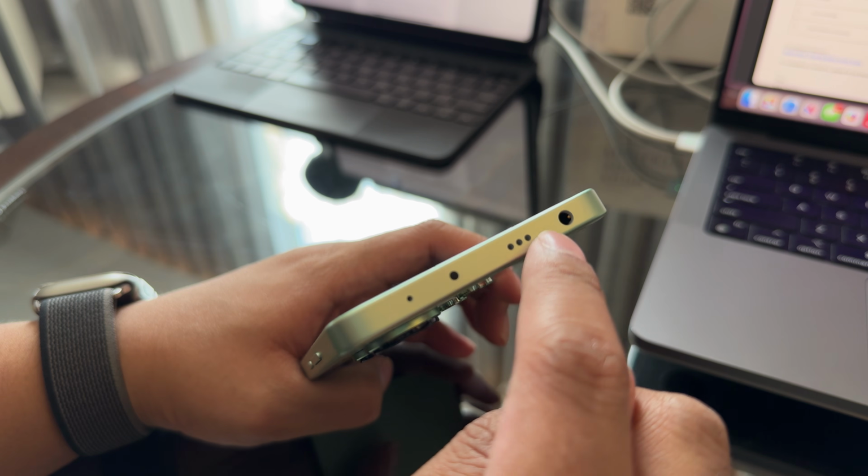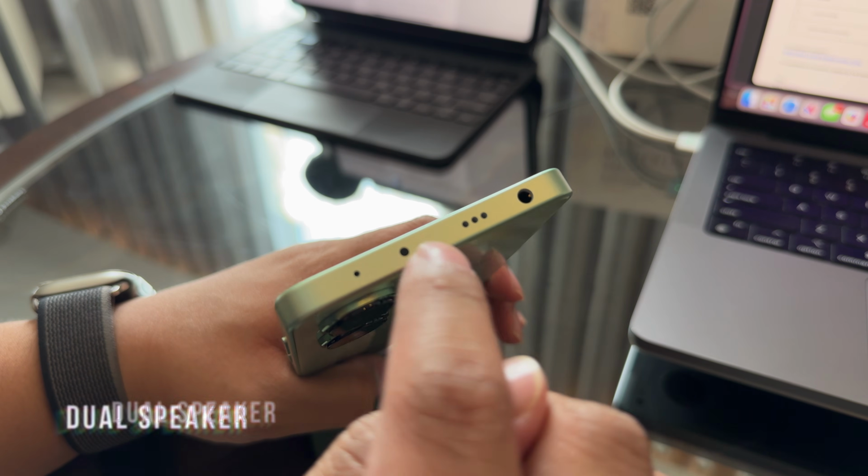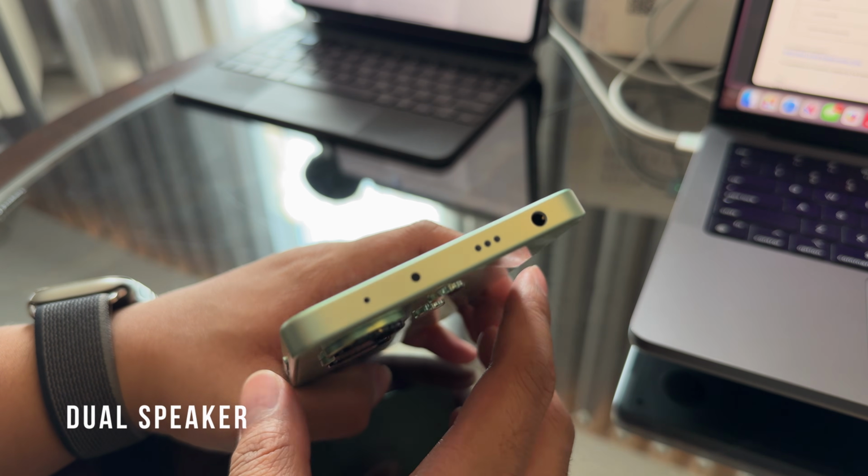While for the other aspects, we got here the headphone jack and also the speaker grill. We also got here the IR blaster. So basically, if you have a wired headphones, it would work on this one. If you want to use it as your remote for different appliances, it would also work on this one as well, just like the other Xiaomi smartphones.